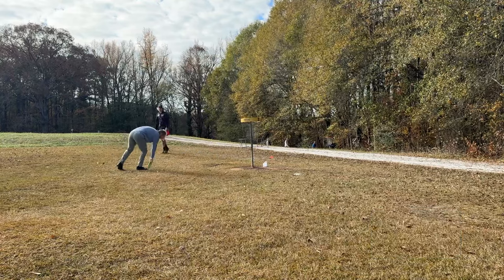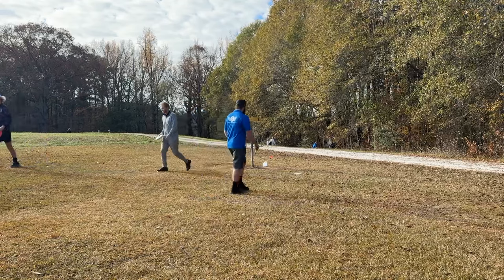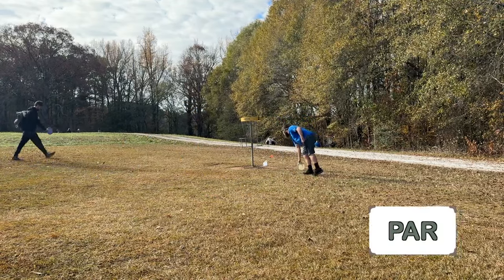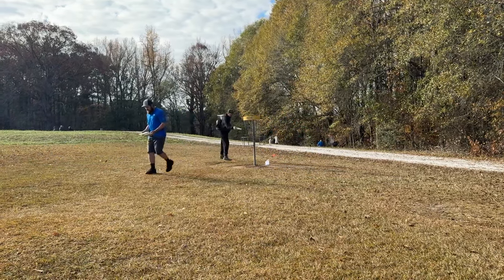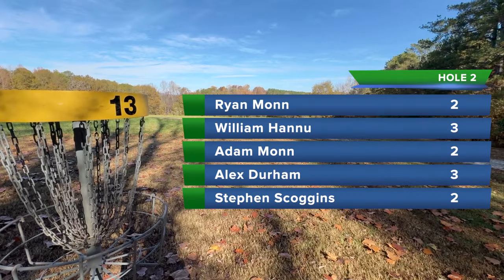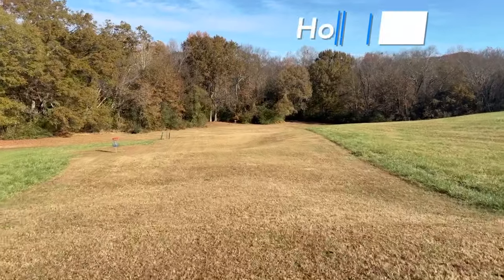So a couple of tap-ins. Par stuff for Alex is not really what he's looking for. I don't know if he can get it started up here. It's going to be me, Adam, and Scoggins with the 2, Alex and Will with the 3.